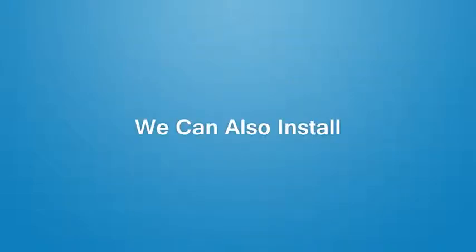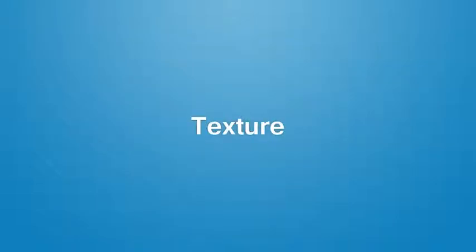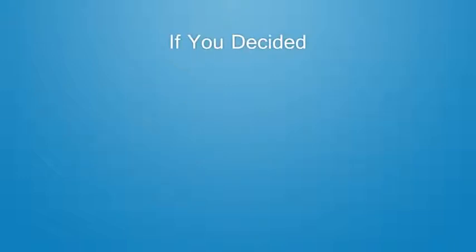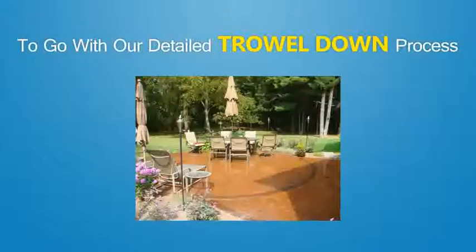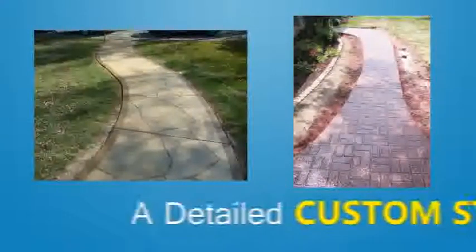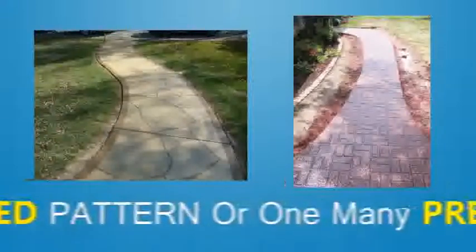We can also install a knockdown version of this texture as well if you prefer that look. Our professional sales rep will gladly show you the difference. If you decided to go with our detailed trowel down process, it would now be time to install the pattern you choose. We will install either a detailed custom stenciled pattern or one of our many pre-made stencils.